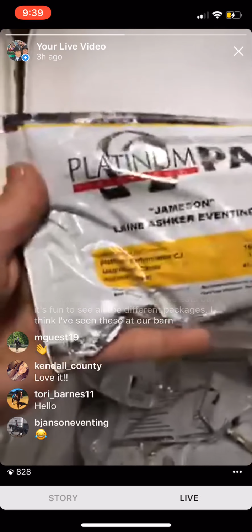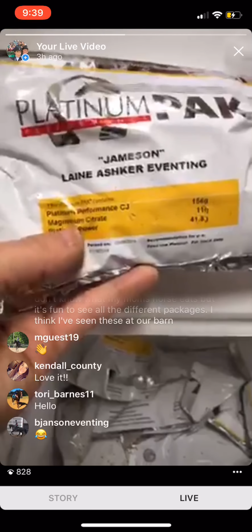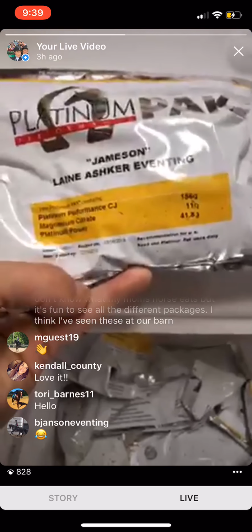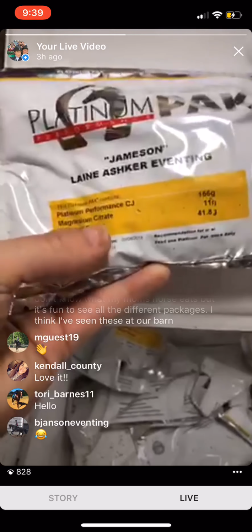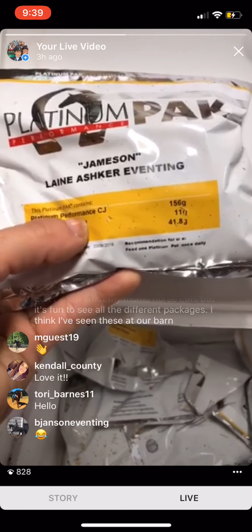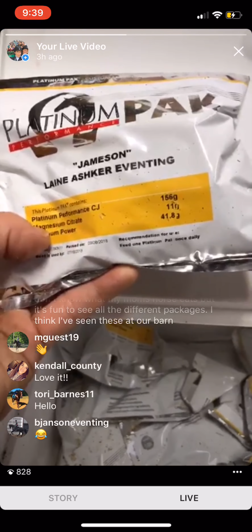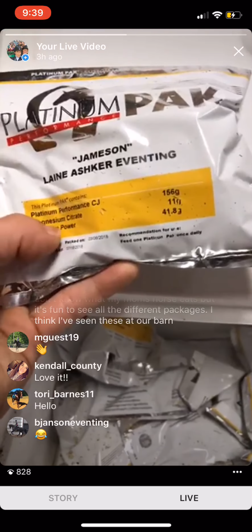There we go. Okay, so Jammers gets Platinum Performance CJ, he gets Magnesium Citrate, and he gets Platinum Power. Again, the Performance CJ is an all-around joint supplement. Gosh, it does everything. It's for the feet. It's for the digestive. Magnesium is for muscle.